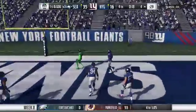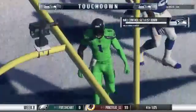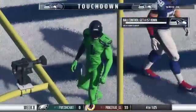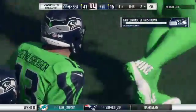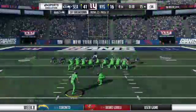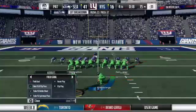Roethlisberger will throw. And he's got it. Caught in the end zone for the Seahawk touchdown. Philip Dorsett with touchdown number 2 in the game and now 11 on the year. And the Seahawks find a way to stretch their lead.